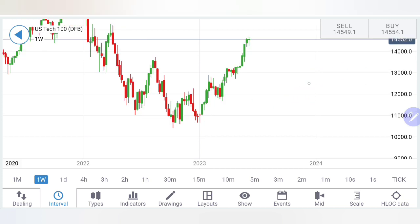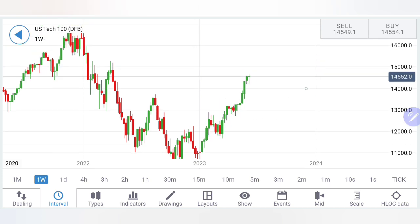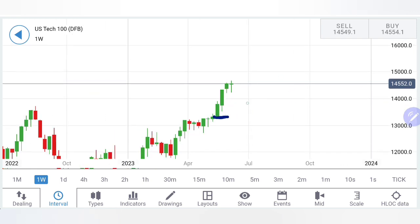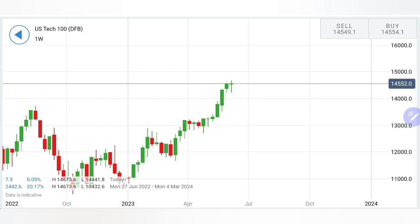At this point I told you, see, this is forming a flag formation, and from here it can try to rise. Now what has happened again, here also it consolidated, and then since then we have seen it trading with tremendous bullishness. Now if you look at the bottom here, it's far below at 13,200 levels. That is the bottom from where the rally has started.